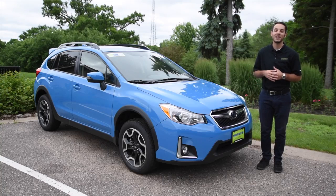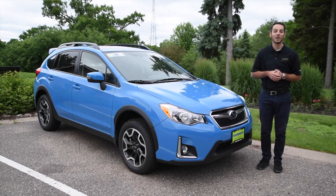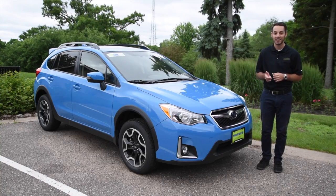Morrie Subaru is out here today with the new 2016 Subaru Crosstrek. Now what I'd like to do is show you around the exterior, show you the inside, and then as well provide you with a driving review.